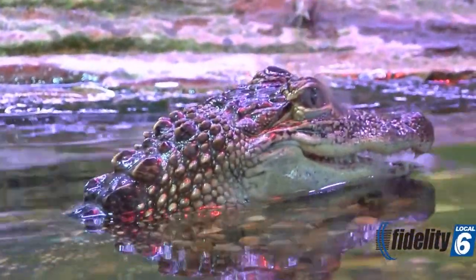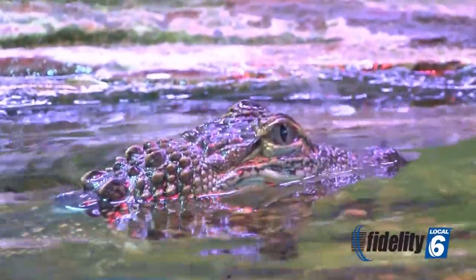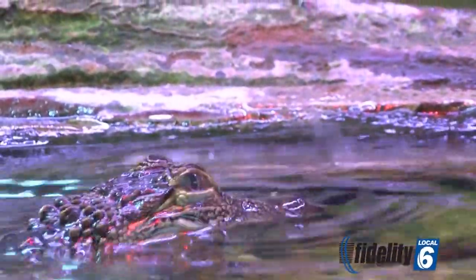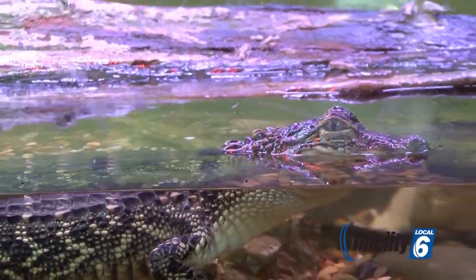You guys have any other questions? How old are they? These guys are about 3 or 4 years old. But again, if they're out in the wild, they'll grow a lot larger.